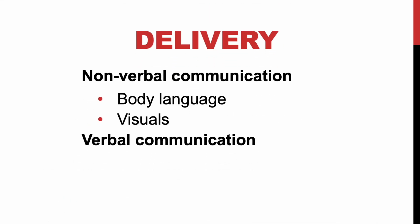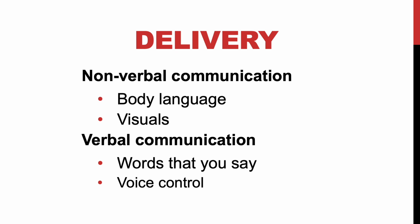How about verbal communication? Well, this sounds like it's referring to what we say. However, when we're talking about delivery, we're not talking so much about the actual words that we say. Rather, we're more concerned with how we say them. So, in addition to the meaning of the actual words you speak, how you use and control your voice is an example of verbal communication.